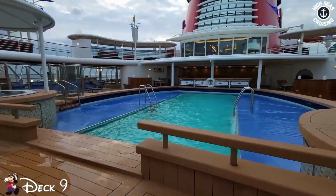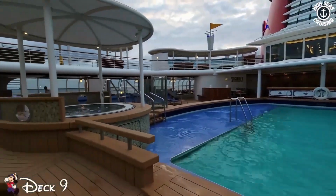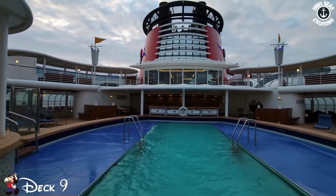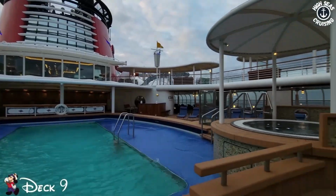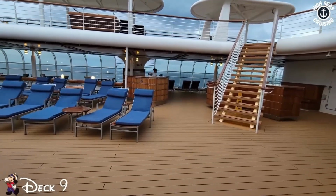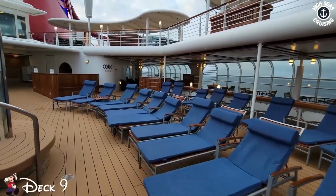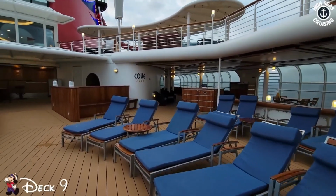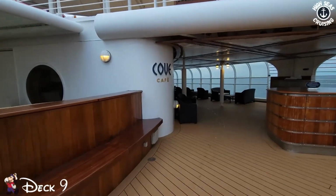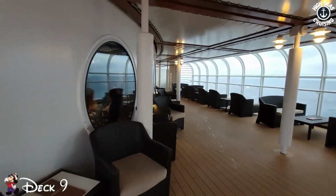You have the adults only pool. And you have 2 hot tubs. This is the adult bar. Here you have the Cove Cafe, which is the coffee shop.